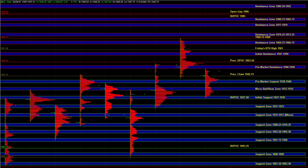On the downside, 38 to 40 ideally holds if the buyers are to maintain control. 33 to 35 is the micro bull bear zone. If you start breaking below 38 to 40 and the micro bull bear, then the 27 to 29 zone may not hold anymore, because at that point the sell side would be in control and we could be setting up for some lower prices at 21 to 23 and possibly even lower.